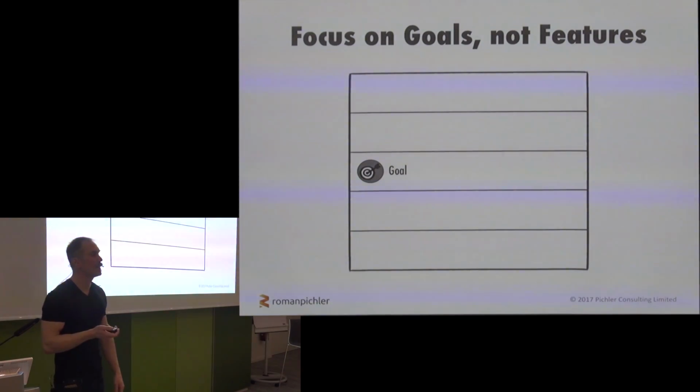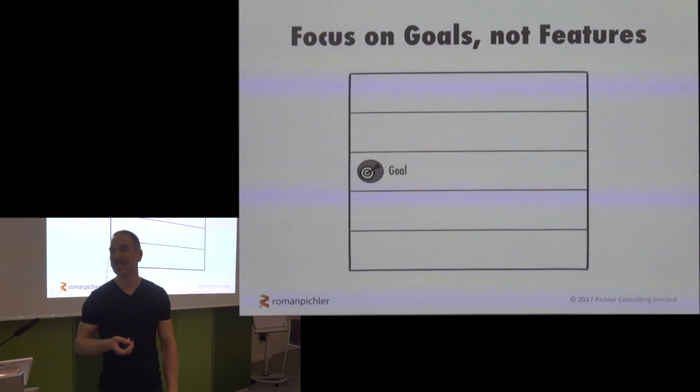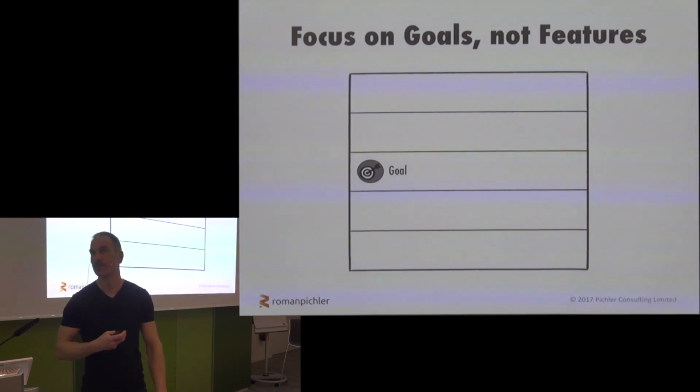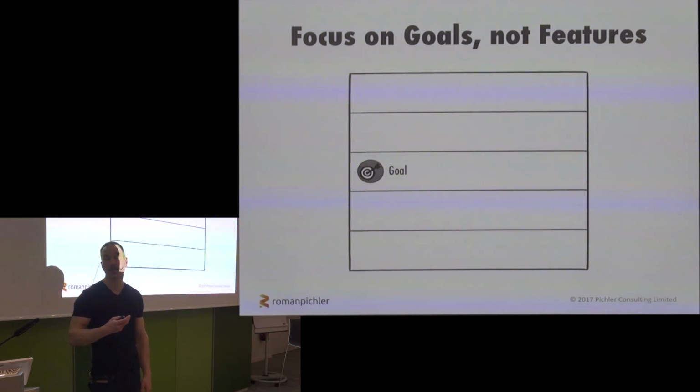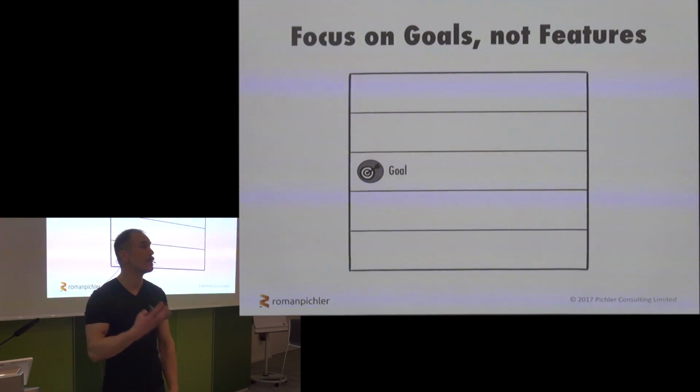So, goal. The idea is that before you add any features to your roadmap and discuss dates, maybe you first ask yourself, why should we invest time, money and energy in building a new product or a new product version? What's the point? What's the purpose of providing that release? What's the benefit it should provide? Or maybe what's the problem it should address?